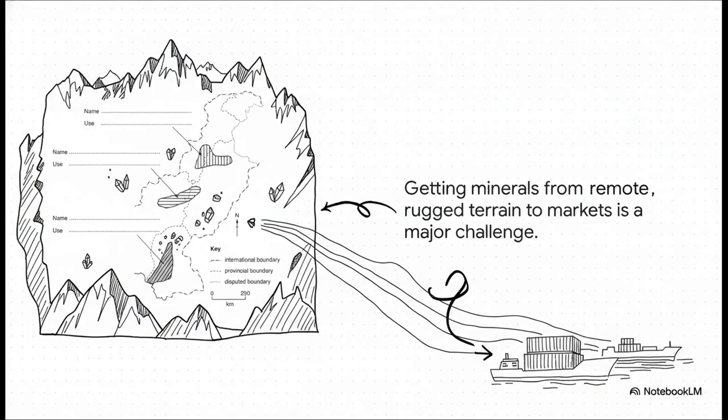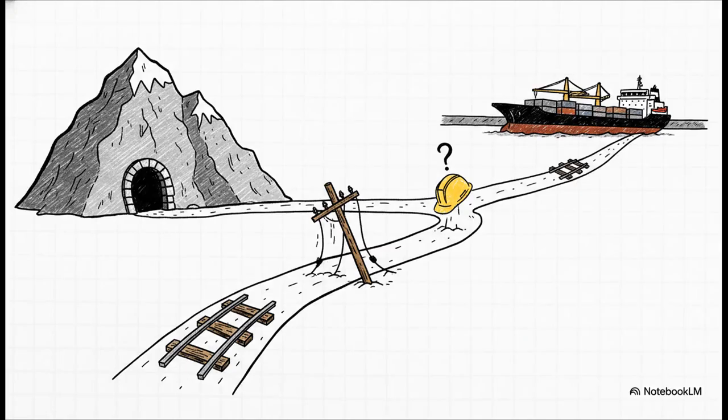Well, this map gives us a major clue. A lot of the most valuable mineral deposits are tucked away in these remote, rugged, mountainous regions. Think Balochistan and the northern areas. They're a long way from the coast, a long way from any ports, and that creates a massive logistical nightmare. So the treasure is definitely there, but getting to it, that's the real challenge. And it's not just about geology, it's about logistics. Without good roads and railways, trying to move these heavy, bulky minerals is incredibly expensive. Then you add in a lack of reliable electricity and water in these remote mining areas, a shortage of skilled workers, and just the sheer distance to any major port. And yeah, you've pretty much got a perfect storm of obstacles.